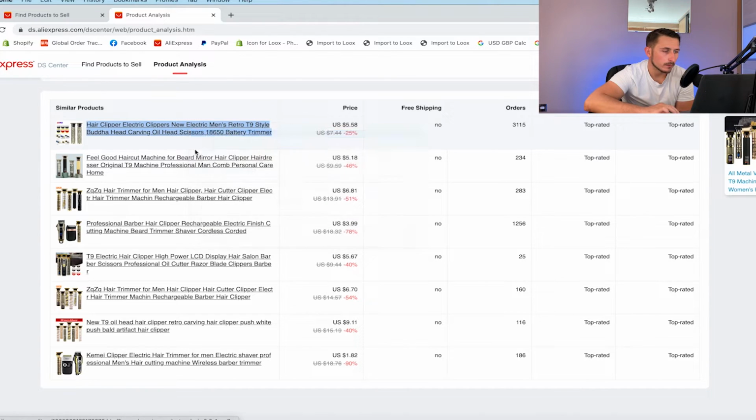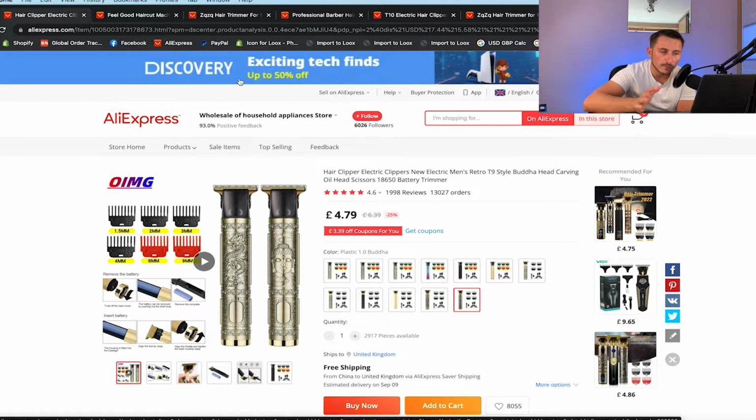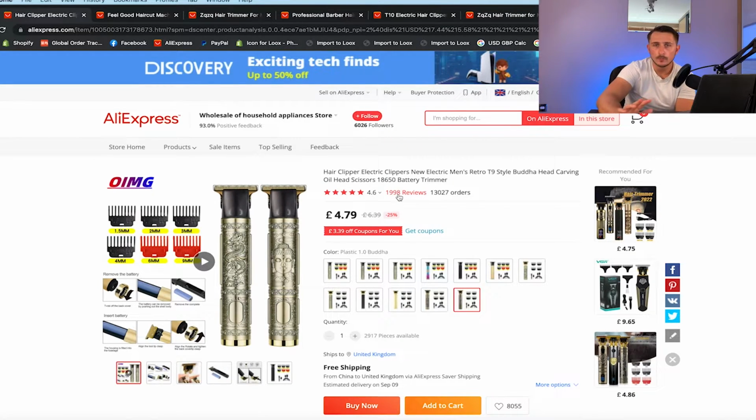Let's open up some of these tabs. So we've got 8 different suppliers here. We've got 2,000 reviews, 13,000 orders, which is okay. It's a little bit more than what I'd like, but it's not 30,000, 40,000 for instance, so I don't think it's too saturated just yet.